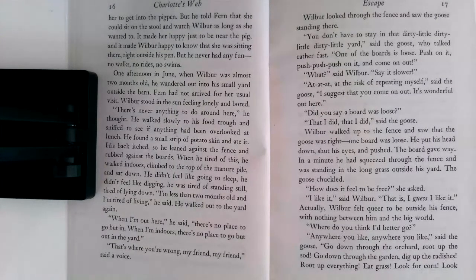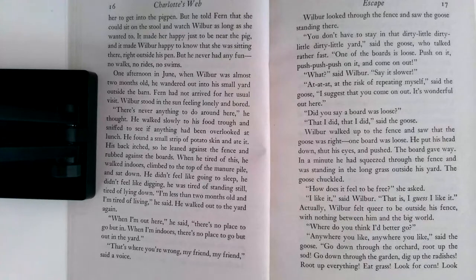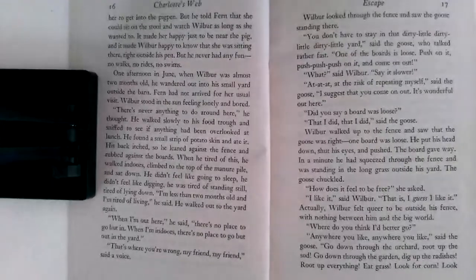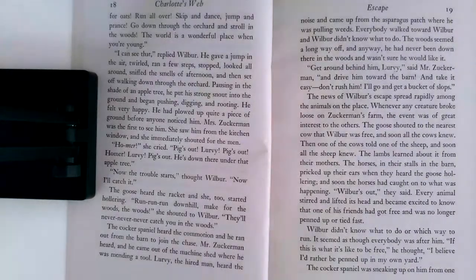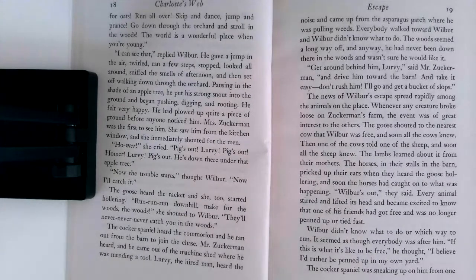"Anywhere you like," said the goose. "Go down through the orchard, root up the sod, go down through the garden, dig up the radishes, root up everything, eat grass, look for corn, look for oats, run all over, skip and dance, jump and prance, go down through the orchard and stroll in the woods. The world is a wonderful place when you're young." "I can see that," replied Wilbur.